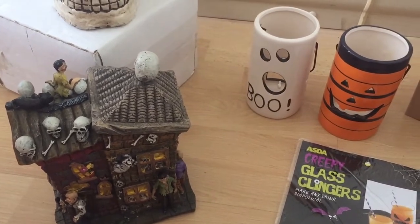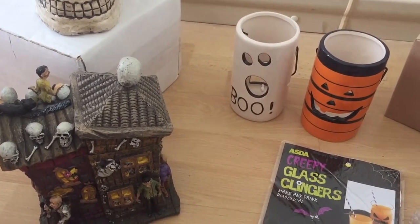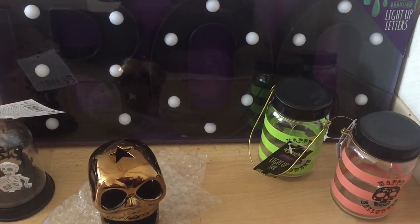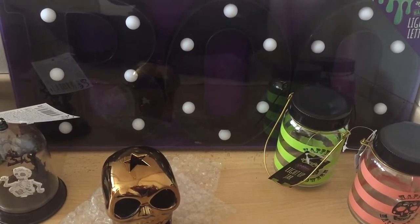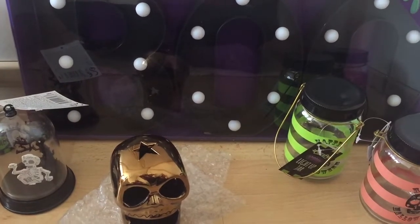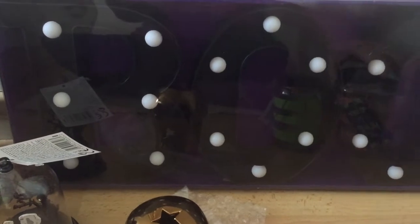Right, I'm going to package all this back up, and then I will get the couple of items that I actually bought when I was away last week. Right, these are the last few bits and pieces I want to include in my show of Halloween bits and pieces. These are what I got when we were away on holiday, and if I'm not mistaken, most of these came from Norwich.